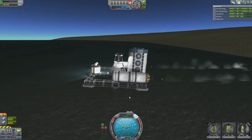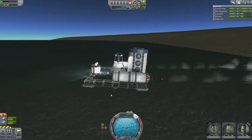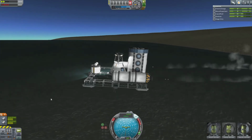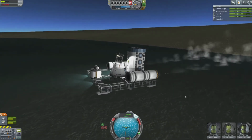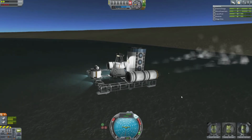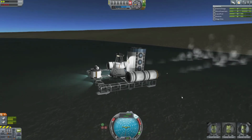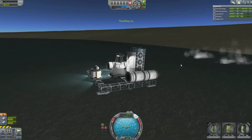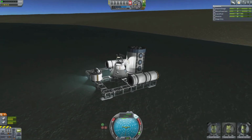I don't know if doing time acceleration is a good idea. Let's just do a little bit and see what happens. It looks alright. It looks alright. This uses a lot of fuel. It's highly inefficient. But we have actually got ourselves a floater. Right, let's cut those engines and just leave it to drift slightly.